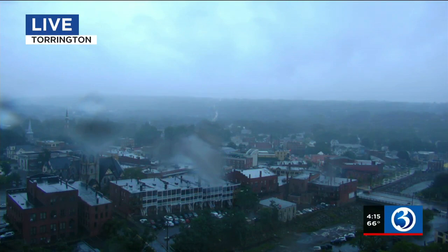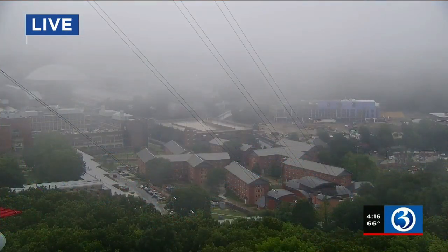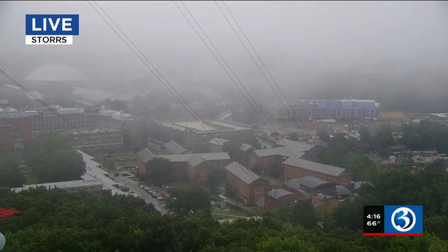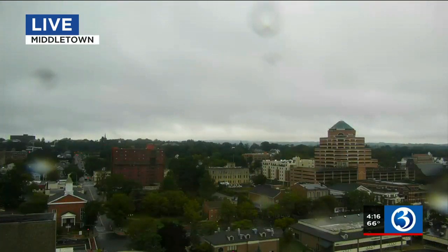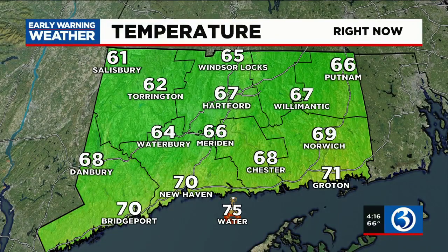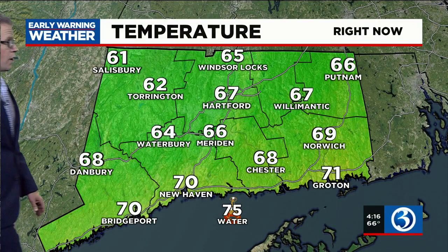So our view from Torrington showing poor visibility, wet conditions all across the state. A similar scene looking live there from Storrs. You can actually see the wind-swept rain and the low clouds from our perspective overlooking the UConn campus, and our view from Middletown. Bit of a lull right now there with an overcast sky. So temps inland are in the low and mid 60s right now, close to 70 along the 95 corridor.